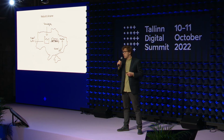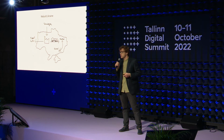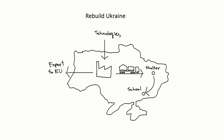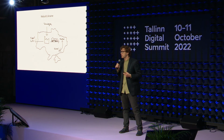We need to do it now. The time has come. We have a climate crisis, but we also have a war in Ukraine. We need to be ready with those technologies once Ukraine wins the war. We need to take those technologies there and help Ukraine to help themselves. We don't need to deliver them housing. We can give them technologies and let them erect their factories, let them build their cities and countries.